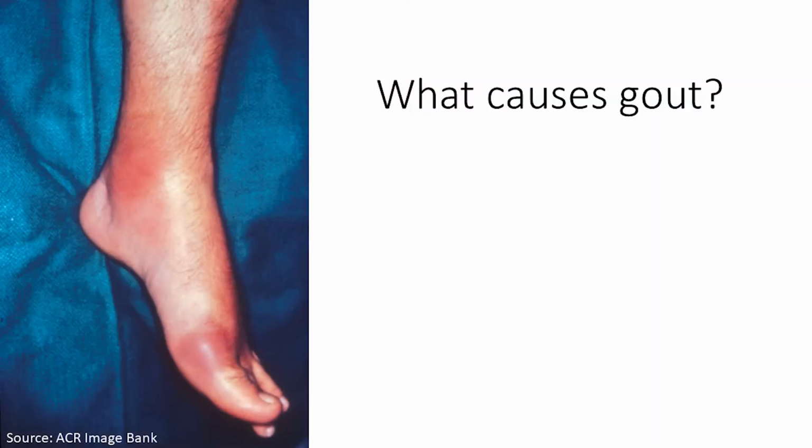Gout is a very common type of arthritis caused by uric acid crystals. For the majority of patients, gout symptoms are usually episodic, meaning they experience very painful flares of joint pain in one or a few joints, followed by periods without any joint pain in between.